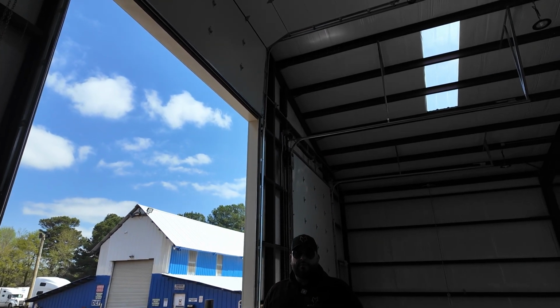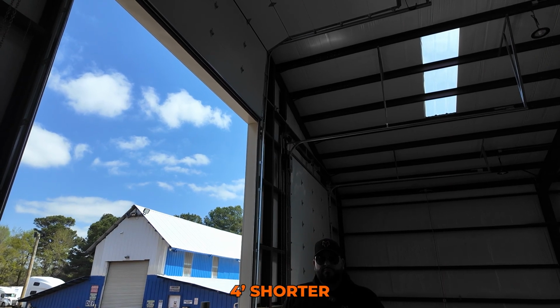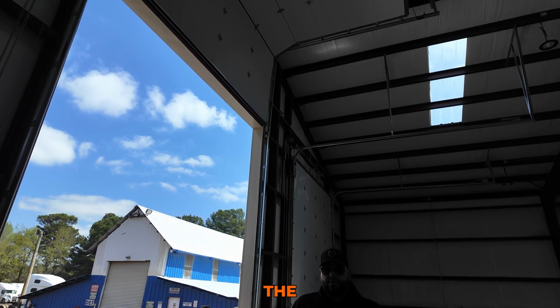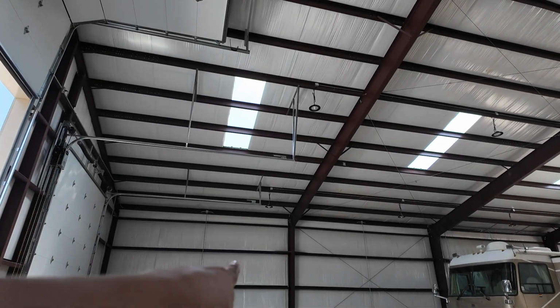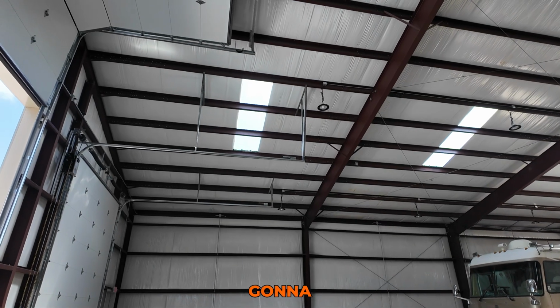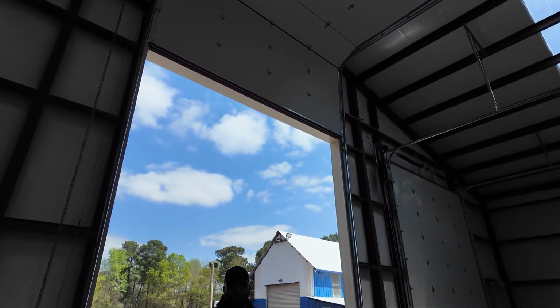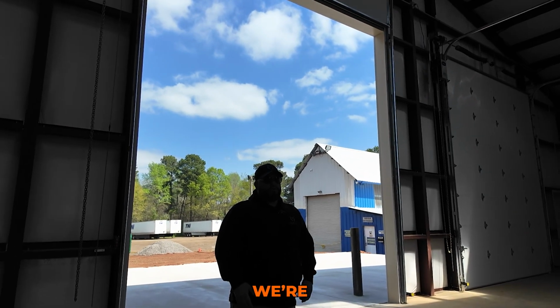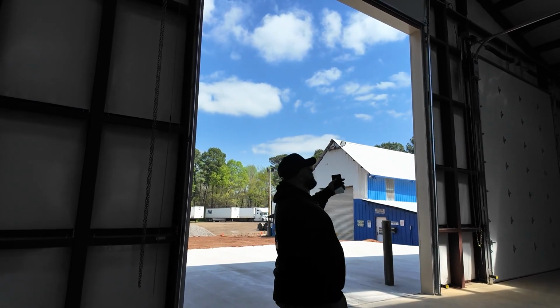We also have a rule, right? If the door is 4 foot shorter than the eave height, or more, we're going to require adding those. Honestly, we just won't sell it without it. The reason is that we're looking out for the structural integrity and the safety of you. By the time you're done with it, you're not going to remember the price.